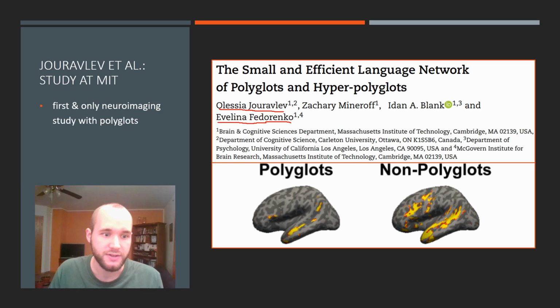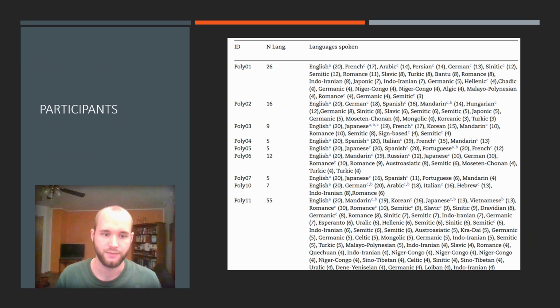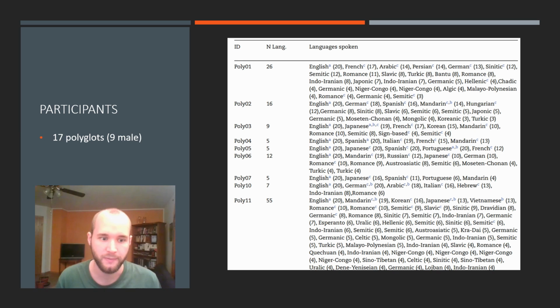So anyways, this, as I said, is the first and only neuroimaging study done with polyglots, and it basically tries to answer the question of how do polyglots' brains differ from monolinguals while processing language. So for the study, they managed to recruit 17 polyglots, 9 of whom were male, and this is a reasonable sample size for a study like this, and also a reasonable gender ratio for representing the polyglot community. And also they used matched controls, which means that they recruited people that had the same handedness, the same socioeconomic status, and the same IQ as the polyglots.